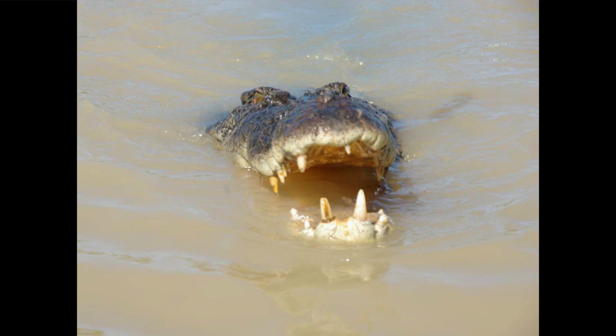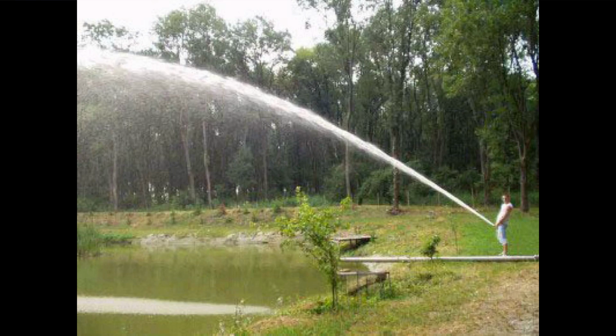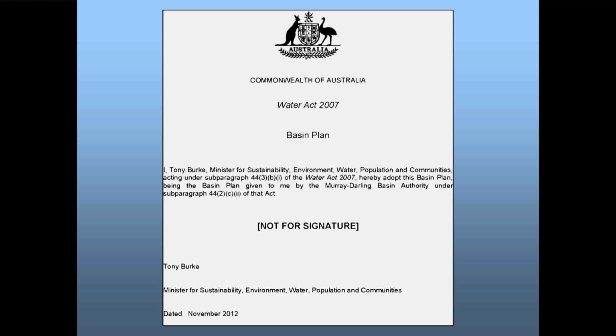Probably not these fellas, but it's management and trying to regain the robustness of the ecosystem health to nurse it through what are some pretty wild rides that we've got coming up in future. And of course, we've got to get water wherever we can. And that was the value of the Living Murray, the Murray-Darling Basin Plan.